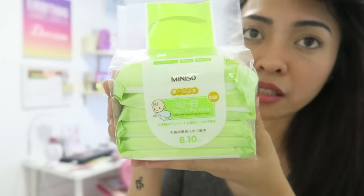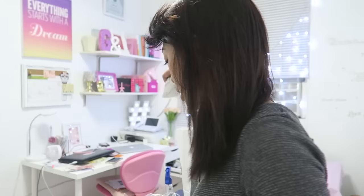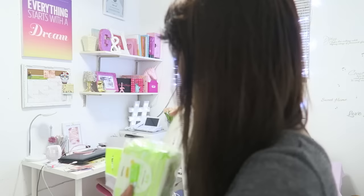So, that's it overall. I believe what I bought separately with my friend is 548, and my total is 1,388 pesos. What I bought there was 1, 2, 3, 4, 5, 6, 7, 8, 9, 10, 11, 12 items for 1,388. I really enjoyed it and I'm planning to go back.